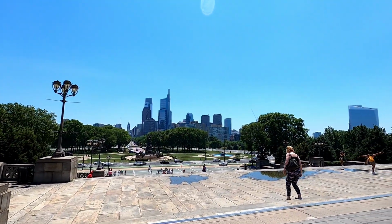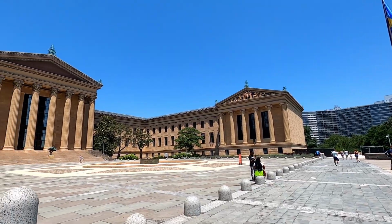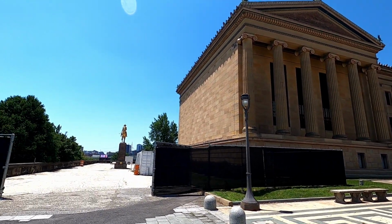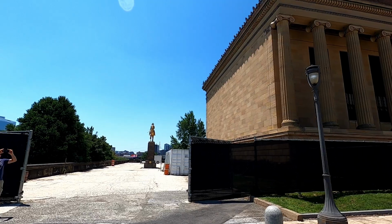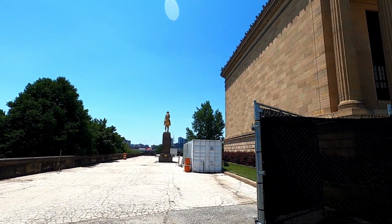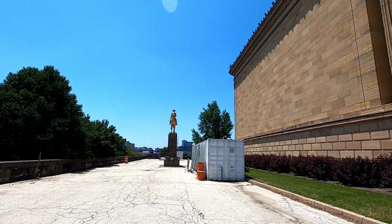Beautiful to see the top of the steps here. We made it up. Yes, champions. Here we are in front of that Museum of Art. And there's a few statues like this one, a golden stallion statue here. Looks like Anthony Wayne back in this direction, but we've seen a few of them throughout the city. I'm not sure what's going on with them.